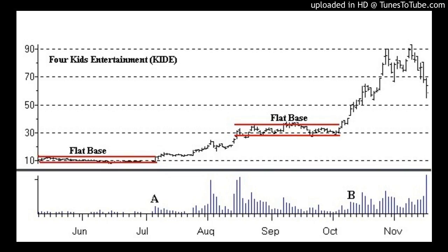Now, next week, we're going to go over the double bottom base. Right. And in the meantime, you can see more free videos and lessons on chart patterns at investors.com/investingshow.